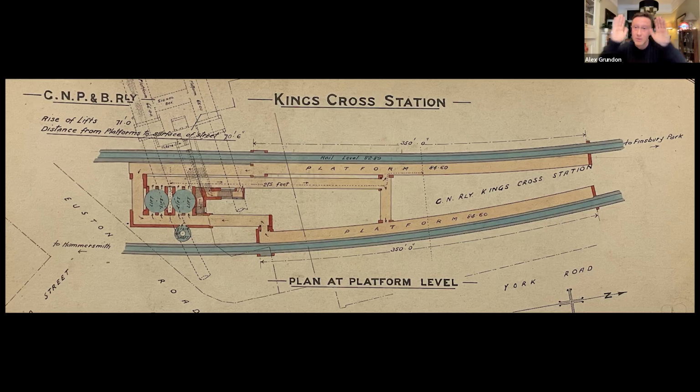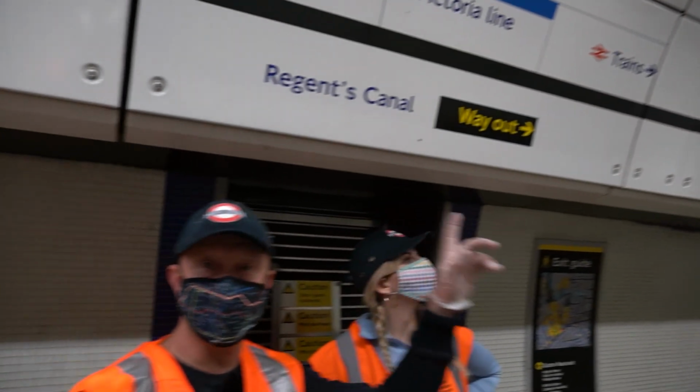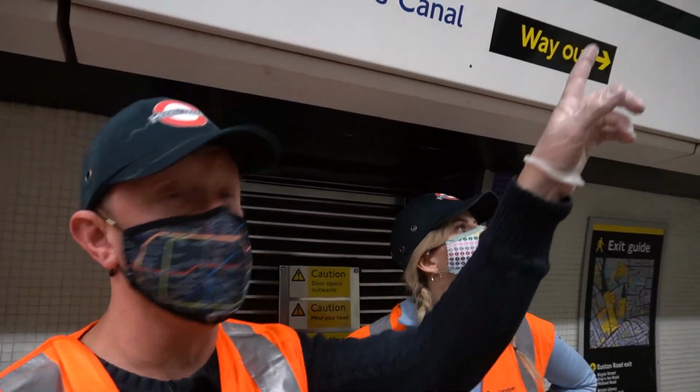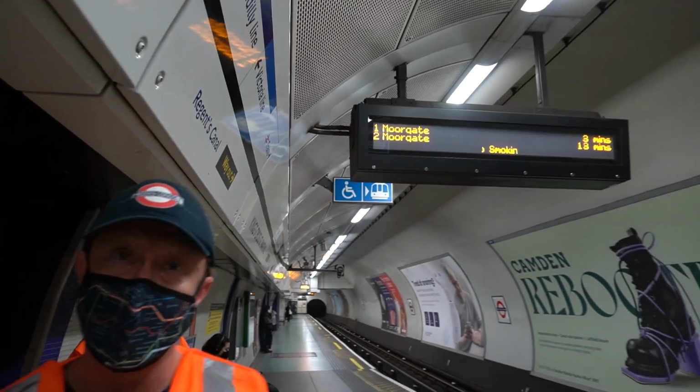So not escalators, they weren't anywhere near. This is the lifts and the spiral staircases down to the original City and South London Railway at King's Cross. I love the fact that already there's a little bit of data to show when we're filming this, because the Northern Line is only running south on the Bank branch to Moorgate at the moment because of all the work that's going on at Bank.